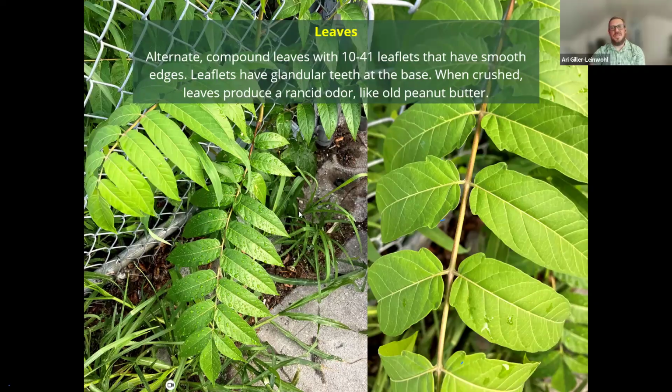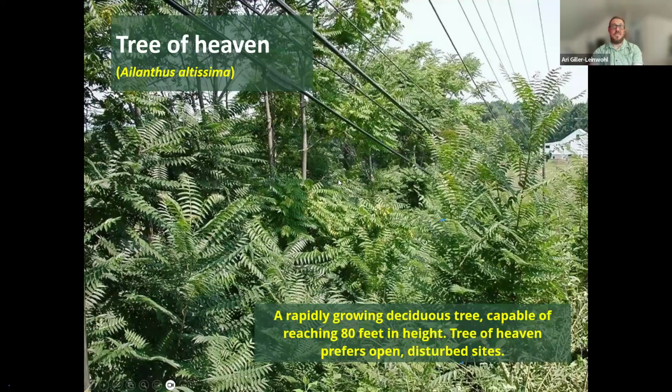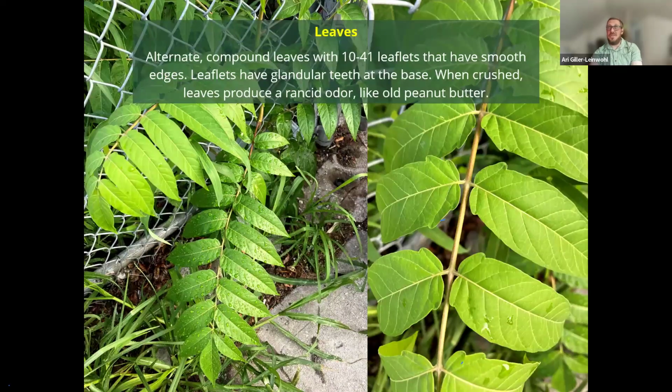How do you know you're dealing with Tree of Heaven? Especially from this picture, if I was driving at 50 miles an hour, I'd wonder if I was looking at sumac or not. The seeds are different on sumac, but when you get up close, you have these wings at the base of the leaves. That is a key differentiator for Tree of Heaven.